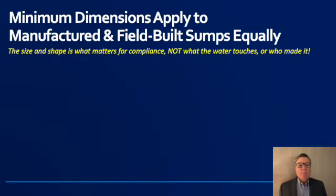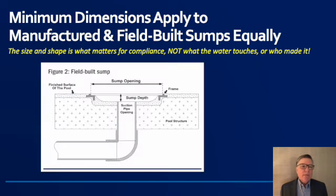So there are some minimum dimensions that the manufacturer's instructions or specifications need to provide. And it doesn't matter whether it's a manufactured sump, like the Sofa vinyl liner one that was in the definition of suction outlet fitting assembly. So that's a manufactured sump that comes with it. It can also be field built, formed in concrete. And so, we see this out west all the time, okay?